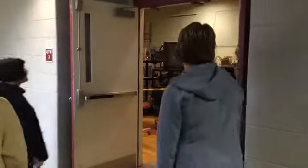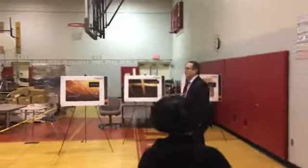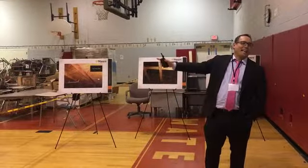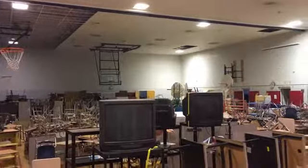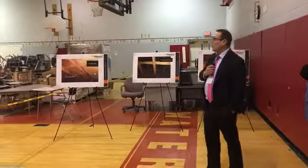This is the gymnasium, AKA storage. The reason why we show this visual is because it's important. Think about if you're a retiree, you had this big 10-room home, and now you've downsized to a 5-room home or condominium. You had a lot of stuff. And this is what's happening now, because of what we had to do in order to make room at the Rainham Middle School for our preschoolers. This is all pretty much middle school furniture and equipment.